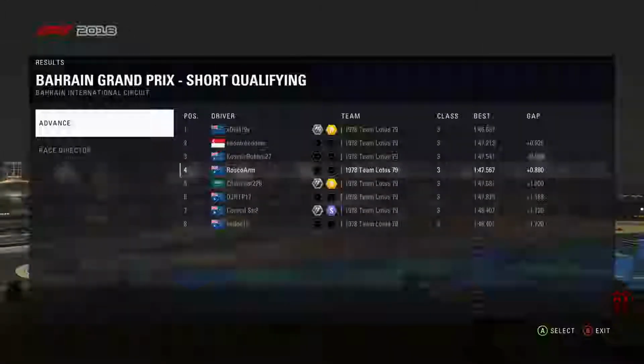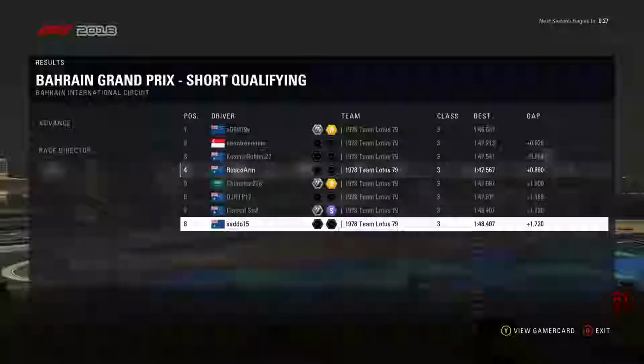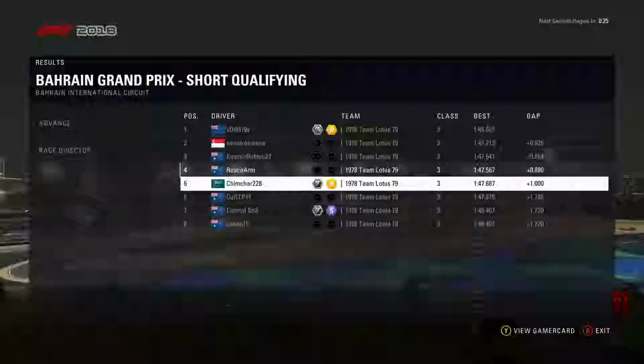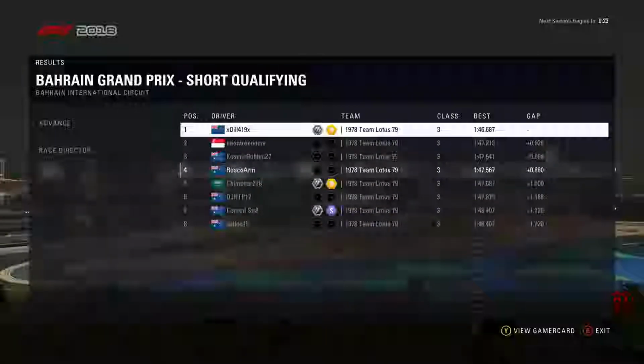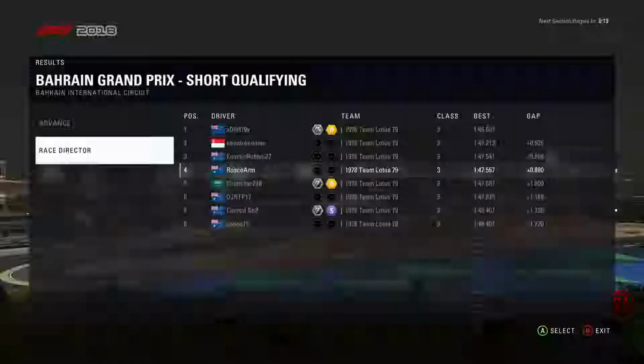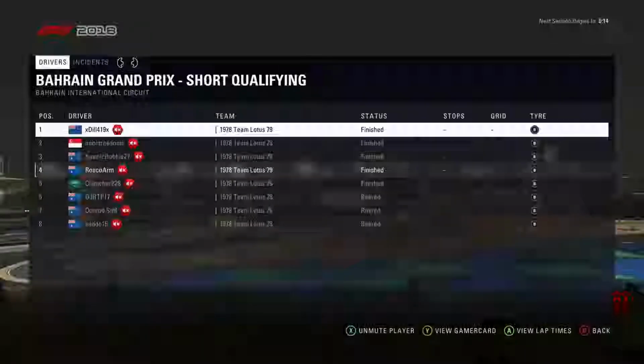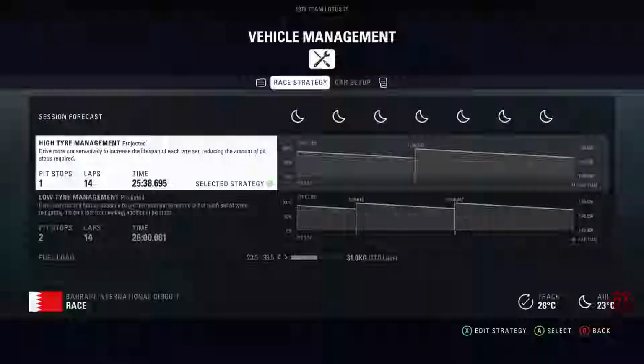So in the end, Dill gets pole position, another pole for him with a 1:46.687. Neon in second, Cosmic Robbie third, myself in fourth, then Chimchar, Penske, Conrad, and Sato. A little bit of a disappointing turnout, if I'm honest, for this week's round. I think a lot of people were a bit busy because it is a bit difficult for some people to make it to these races anyway.